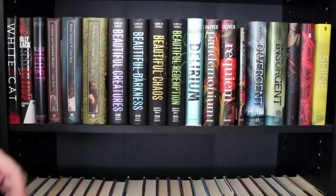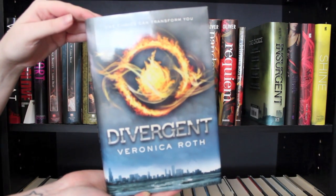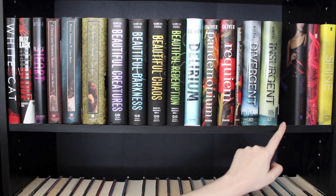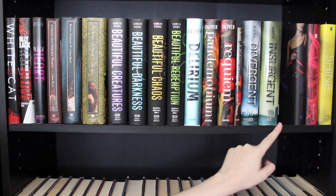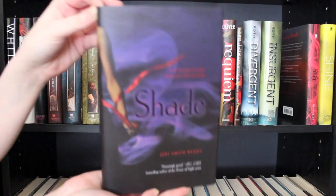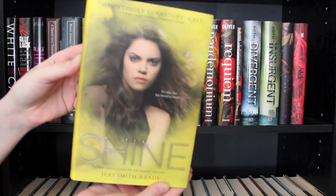Next on this shelf, I have Divergent by Veronica Roth and Insurgent by Veronica Roth. And this space is just waiting for that third book. Just waiting. And then at the very end there, I have the Shade trilogy by Jeri Smith-Ready. Book 1, Shade. Book 2 is Shift. And book 3 is Shine.